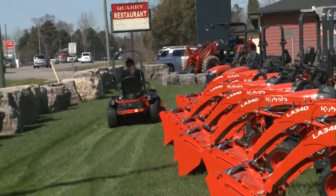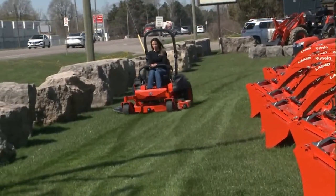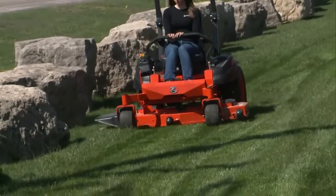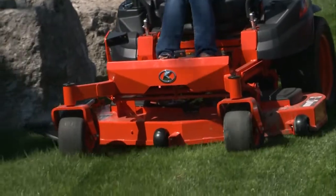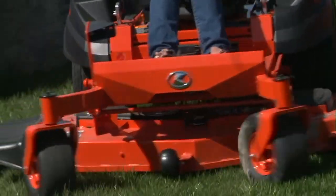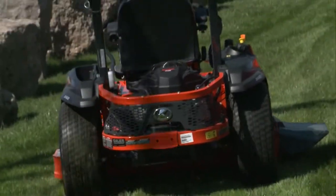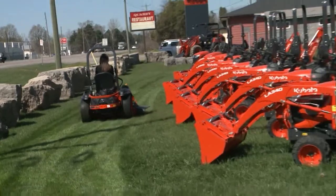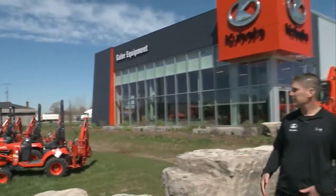What's Chantel riding there? Chantel's riding a Kubota zero turn Z422 with a 60-inch cut. That particular model is a mid-range model. They call it a prosumer, so a little bit better than your residential entry level. Who's buying something like that? The customers that are buying a piece of equipment like that are a little bit larger property owners, maybe three-quarters of an acre to an acre property.